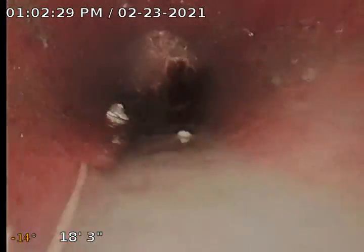So basically, it's roots with no breakages. I'm not seeing any breakage now, but large, big old roots coming in for sure. What does it need then? Jetting? Definitely. Certainly. Okay. Well, the good news is it's not sinking our house. Yeah. That is good news.